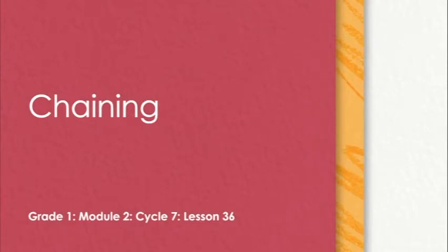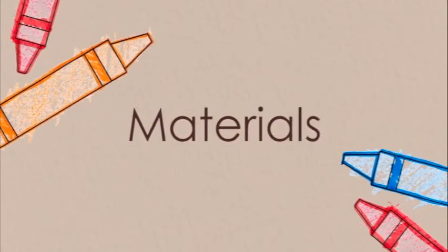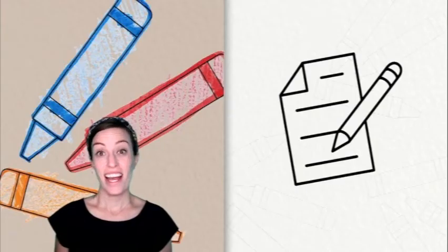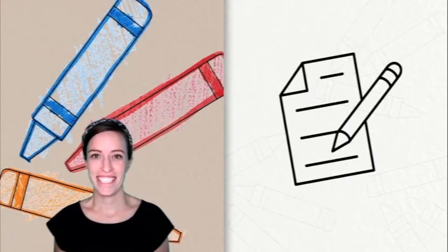Today, we are going to be doing some chaining. Materials! Today, you will need to grab a piece of paper and a pencil. You can get your things ready, and let's get started.